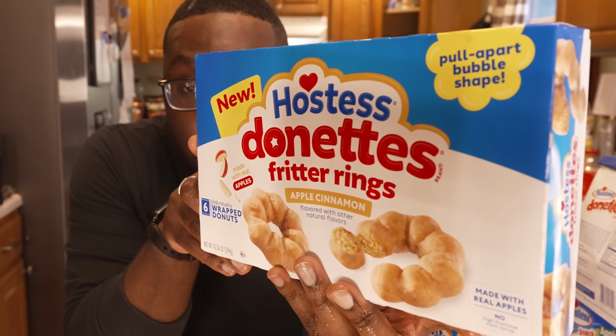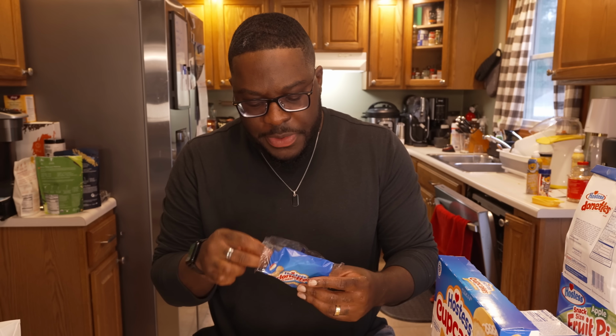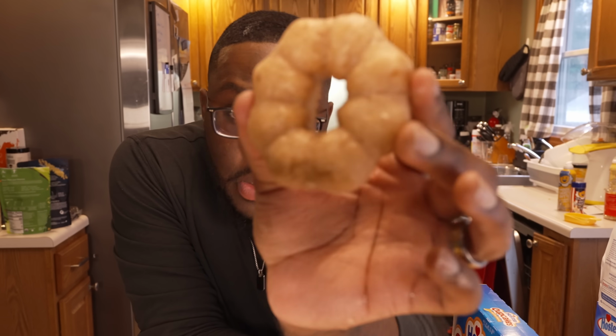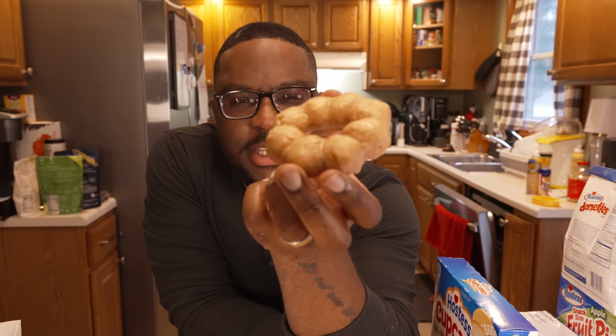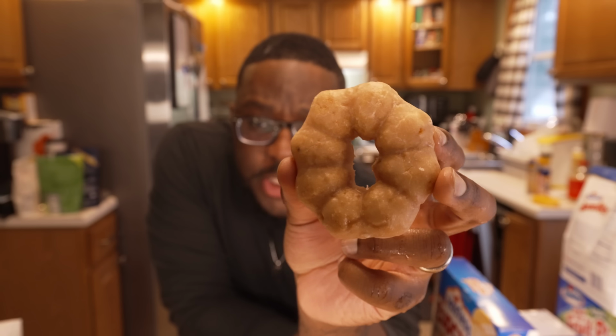Apple fritter donut rings. Sounds like a fever dream of random words. Oh, I think someone was telling me about these. One of my friends said, hey, get your big ass down to the store and get these. Well, I got them. They smell. Ooh, they smell good. Wait, they smell like soap, but like a good soap. One of those soaps you kind of want to bite, but soap nonetheless.